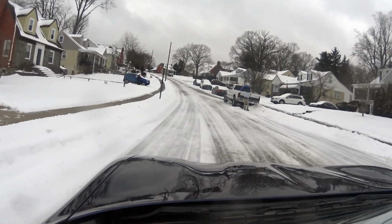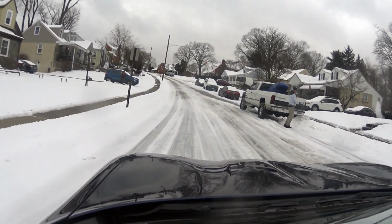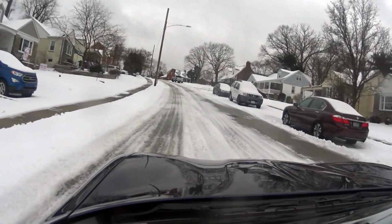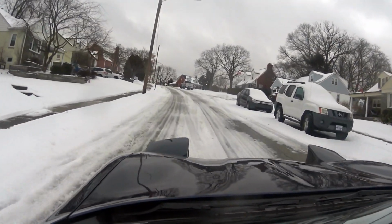Sometimes just getting out of the driveway is the hardest part of the trip. Well, that and this little hill here, not far from where I live, actually gets pretty slippery.